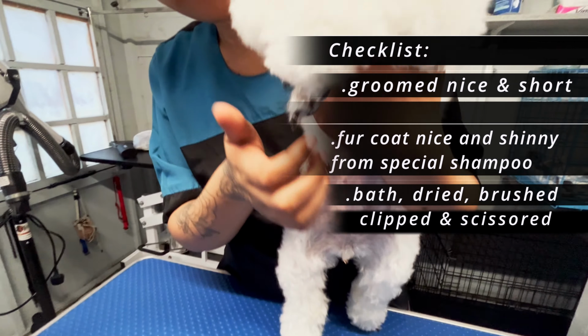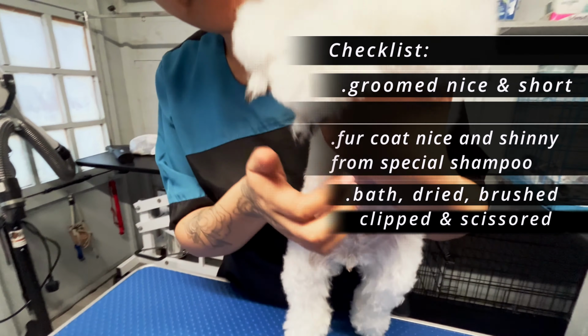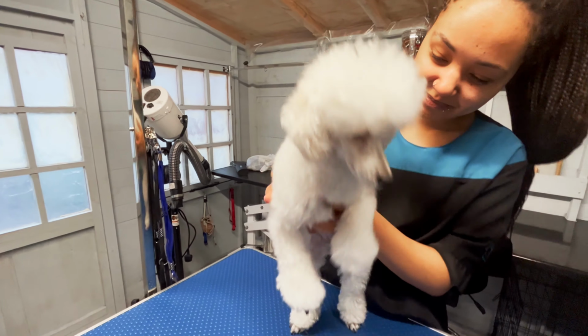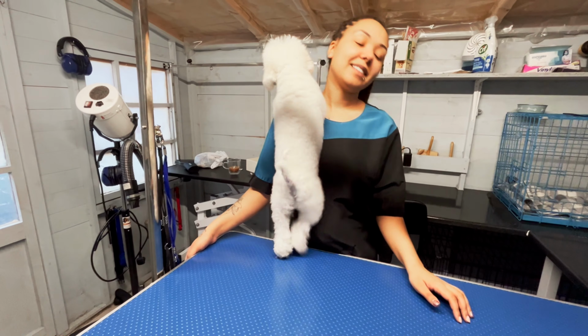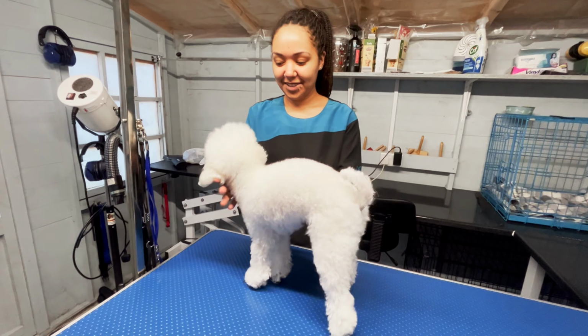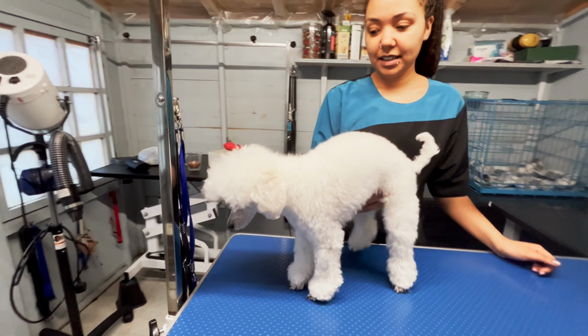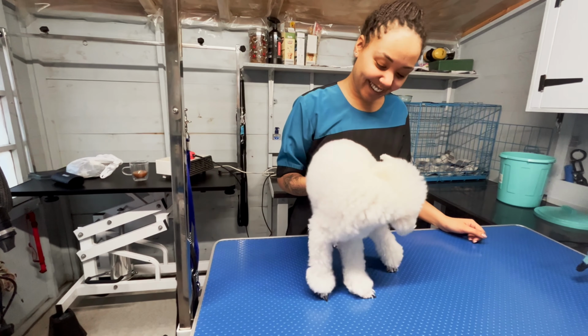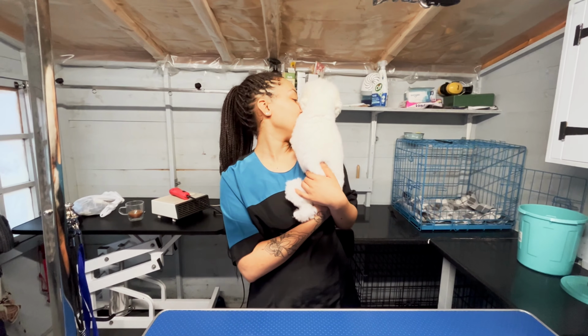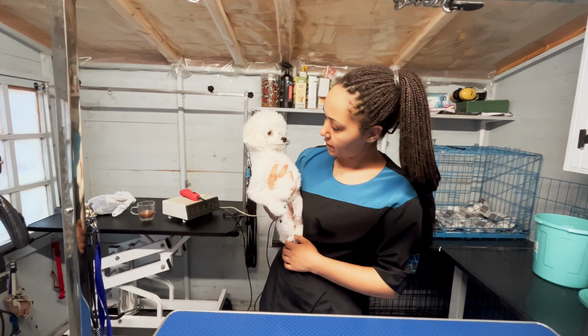Show your feet then. It's a bit wet because she's been outside. And underneath. Oh, she's got a bobble in now. There we go. Can you just stand so we can see how beautiful you are, please? Good girl, good girl. So there we go. That's Darcy done for today.